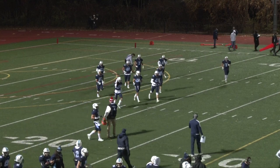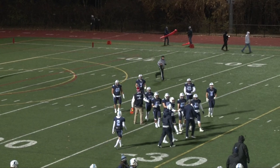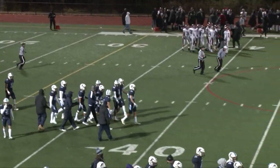And that play, the nice completion to Forts, will end the first quarter. We've played 12 minutes. The South Sectional semifinals. You score after one from Franklin High School. The Panthers nothing, the Boxers nothing.